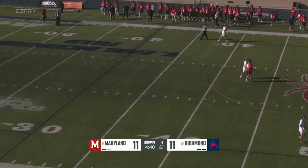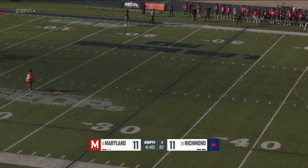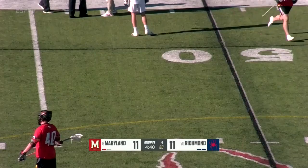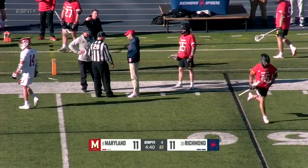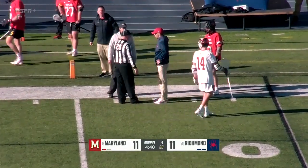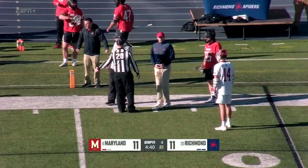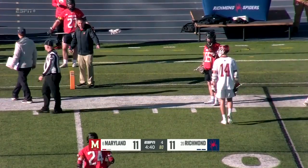If I'm Danny Shamati right now, it appears as if John Tillman talked the referee into that call. Now you see Coach Shamati out on the field. They're having a little conference. And players shuffling on and off. We wait here with 4:40 left, tied at 11. Both coaches now visiting with the official. Looks like it's Maryland's possession.